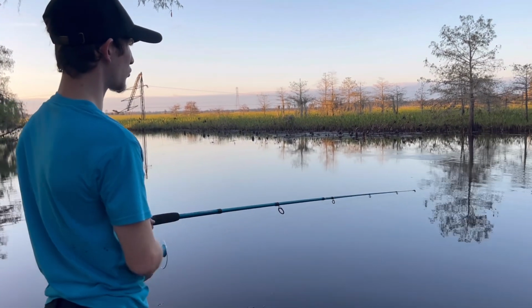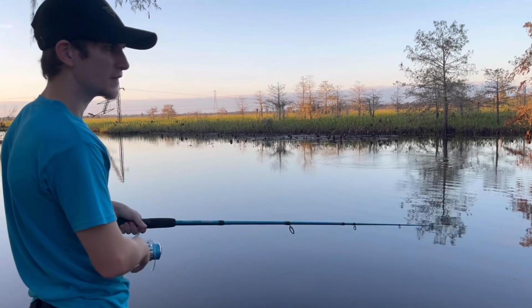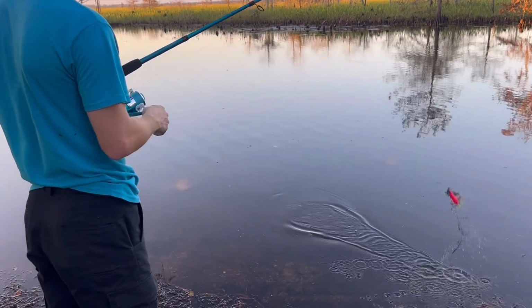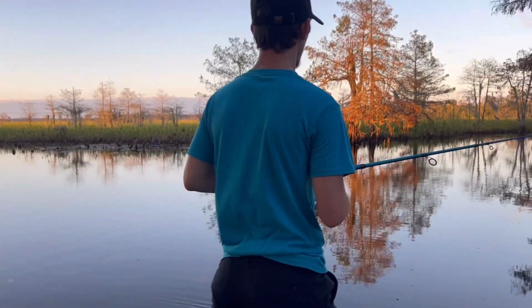This big old bait is real bright and pretty. Maybe we can get a good sized bass, maybe a bowfin, big alligator gar, something cool. Got caught up in some seaweed there. Oh, look at that bird.